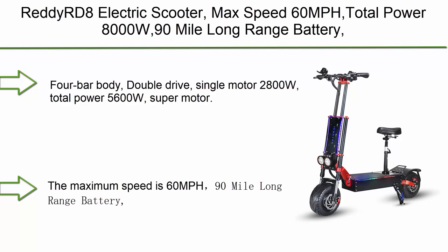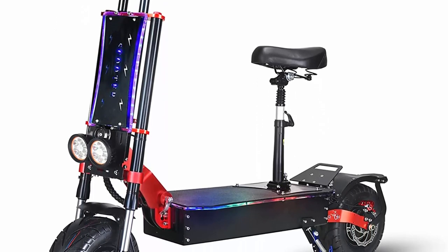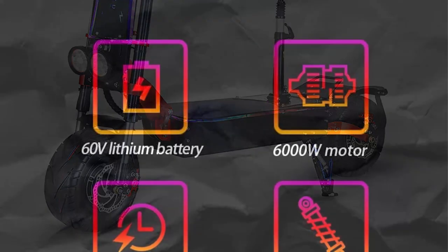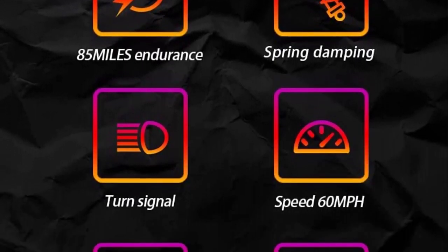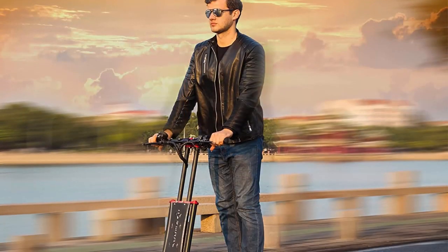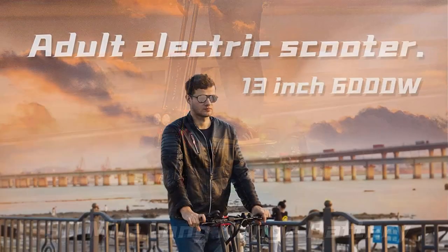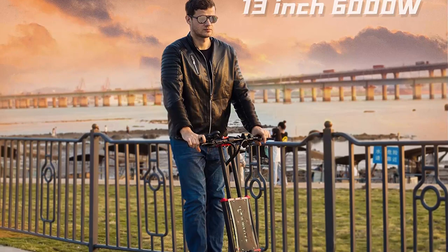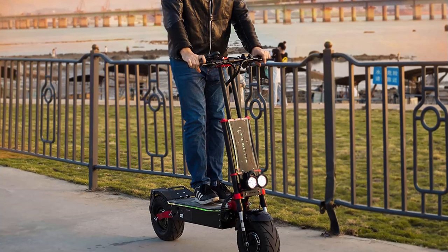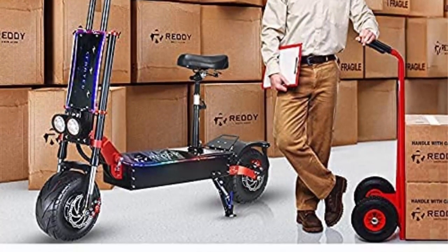Top 2. Red ERD8 electric scooter, max speed 60 mph, total power 8,000W, 90 mile long range battery, 60V 43Ah dual drive, 13 inch wheels, portable foldable off-road electric scooter for adults. 4 bar body, double drive, single motor 2,800W, total power 5,600W, super motor. The maximum speed is 60 mph, with a 90 mile long range battery, and the maximum capacity is 880 lbs. Plenty of power to meet all your needs for speed.